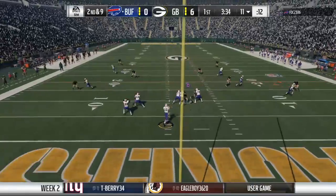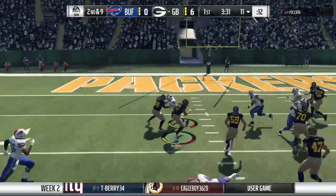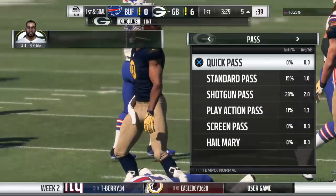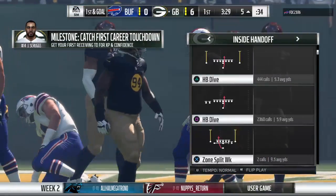From the shotgun, he'll look to throw. Looking for his tight end, Clay, and it's intercepted. Picked off at the 14, and he'll bring it back to about the 5-yard line. He's at it again, Charles. He had the pick six last week. Not a pick six here, but an interception.